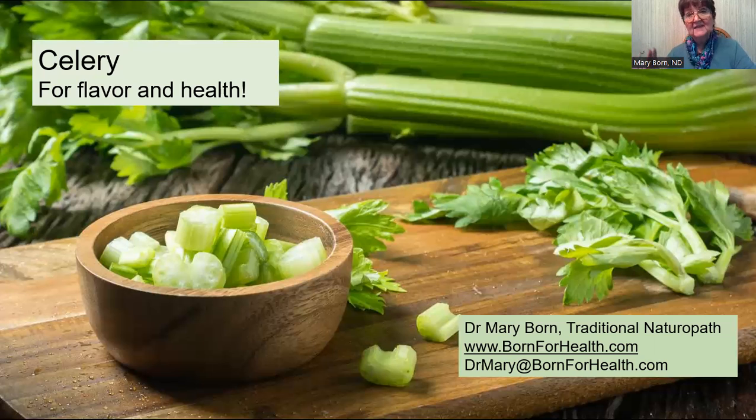Now, you may not think of celery as a remedy, but it really does have some wonderful health benefits. In fact, the stalks were a great craze a few years back in making celery juice for health benefits. And there was a time when it was difficult to even find organic celery because of this craze. And it had benefit. I don't mean to say that it was just a craze. It certainly helped a lot of people.